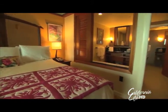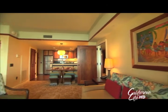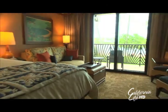Families can also enjoy the spacious new villas. The villas offer you a full kitchen, a living room, a separate bedroom. You can have 1, 2, or 3 bedroom villas. I think the kitchen in there is bigger than my kitchen at home. It's incredible. And you also have the washer and dryer. And I've got 2 kids, and we know traveling with the kids, just having that additional piece right in your room just makes life a lot easier as you travel.